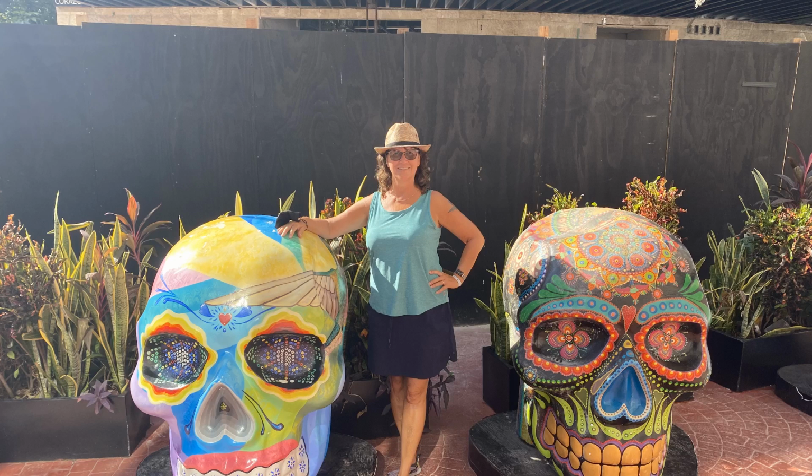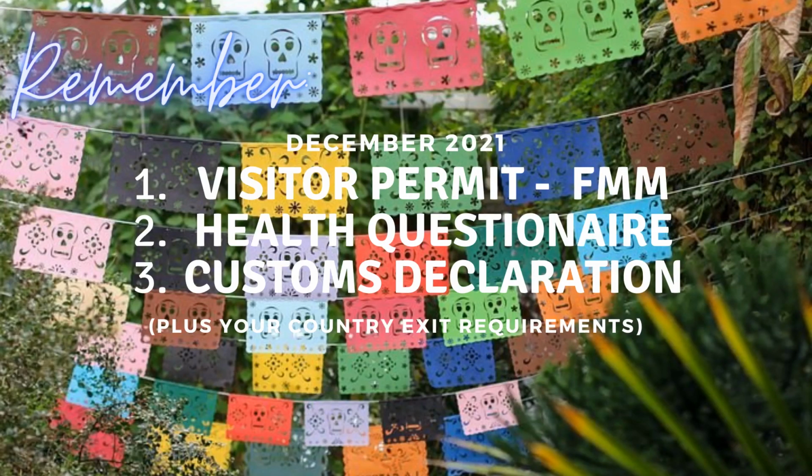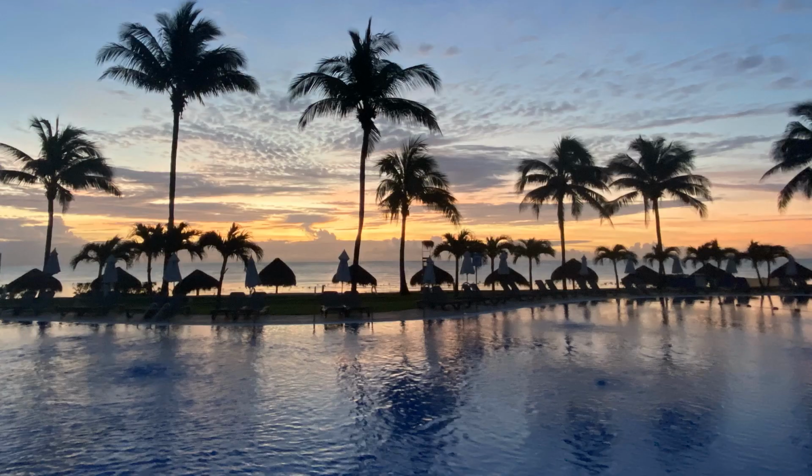So here's just a recap of the 3 forms that the Mexican government requires for entry. 1. The Mexican Visitor Permit or FMM card. 2. The health questionnaire. 3. The customs form. These are in addition to any forms required by your own government.